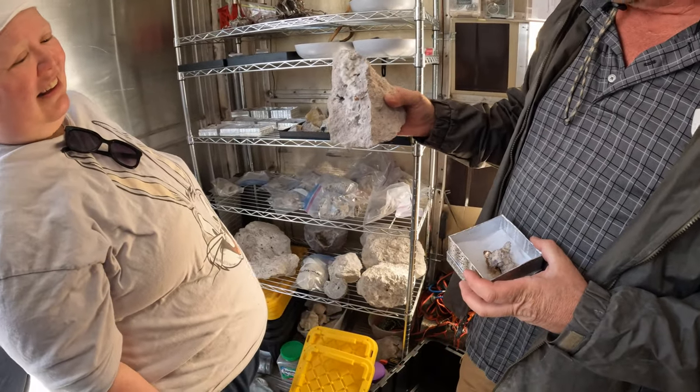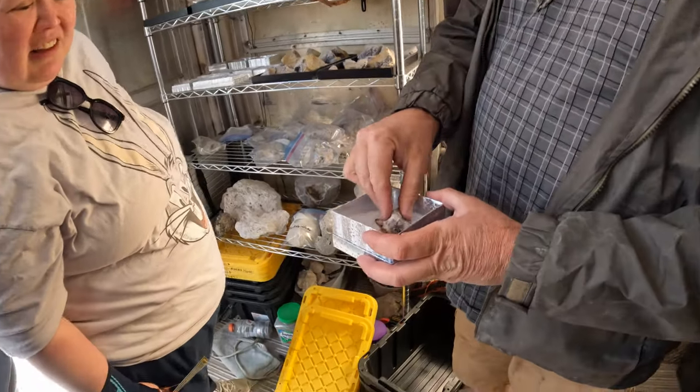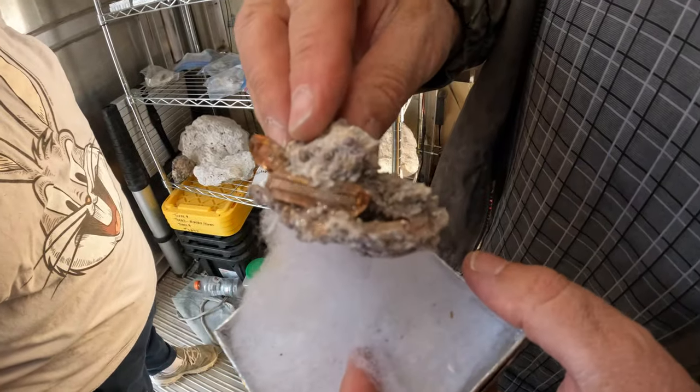Sometimes we'll dissolve that calcite out with muriatic acid. And this was a piece that came out of that. Oh my goodness, that's beautiful.